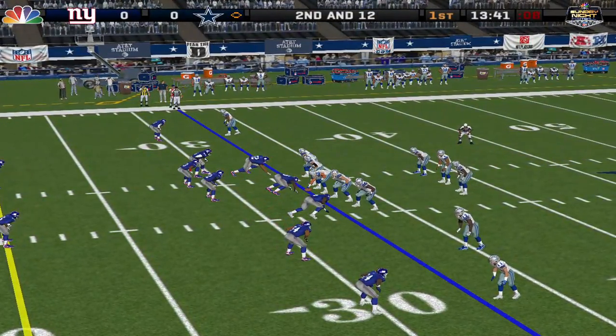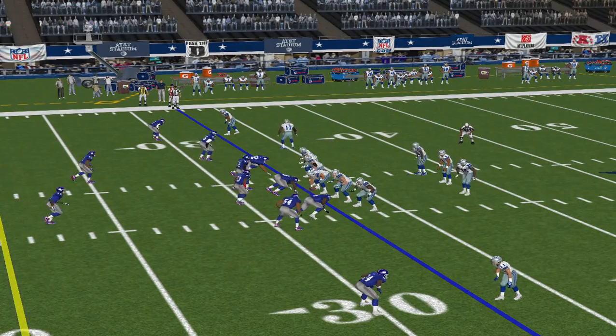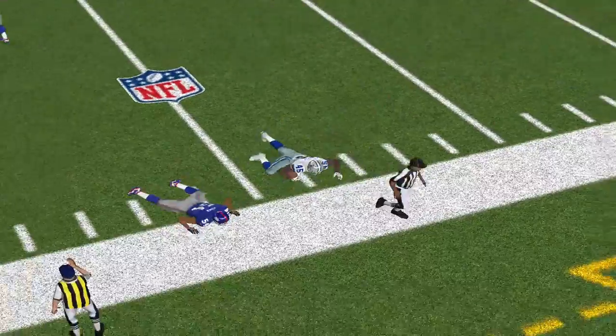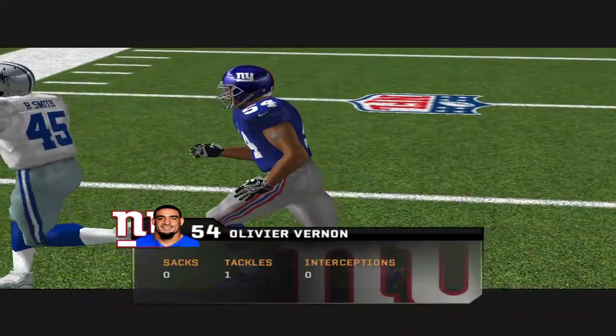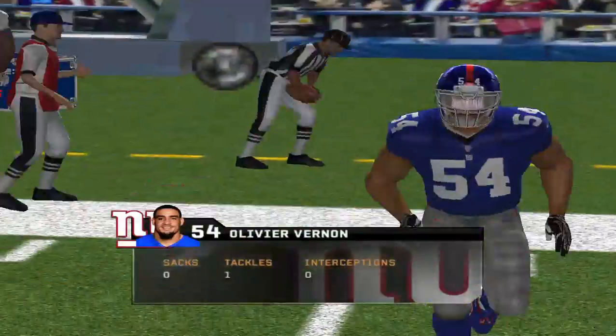New York comes out in their nickel package. Number 17 moves in motion, drops back, quick throw. And it's complete. Watch this. He stands him up and he puts him right down. That's stopping him in his tracks right there.